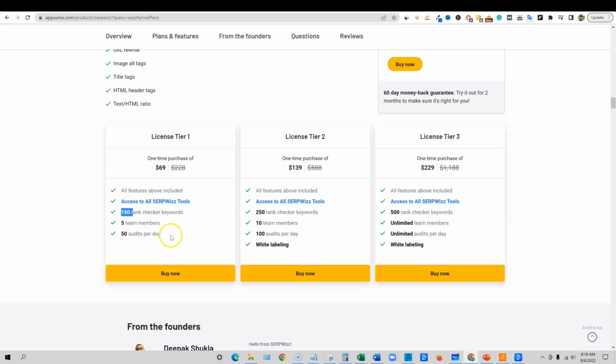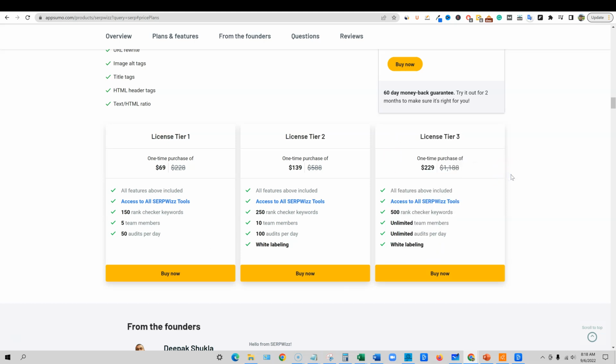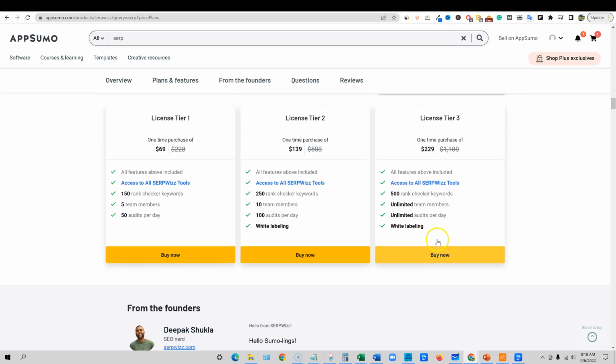So here's where that limit is to 50 audits per day. So this is if you're going to go out and reach out to more than 50 people per day, if you're really hungry, you're going after this, then that would be another limitation right here. So in general, I would recommend going with license tier 2 for this deal, period. Obviously, you're going to want to go with tier 3 if this is like a business model that you really are going to go after, and this is what you do for a living. Then obviously you're going to go with license tier 3. So I definitely recommend license tier 2 or license tier 3 on this deal.